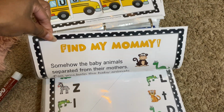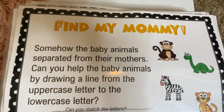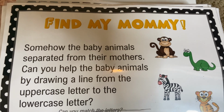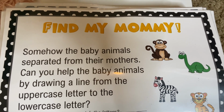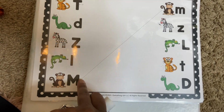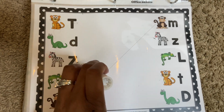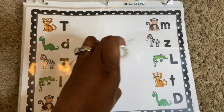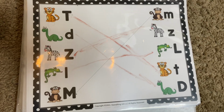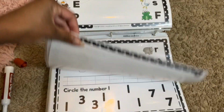In addition to that game, you also have Find My Mommy. Somehow the baby animals separated from their mothers. Can you help the baby animals by drawing a line from the uppercase letter to the lowercase letter? With this game, you see there's an example from the capital M to the lowercase M. They'll draw a line from the capital Z to the lowercase Z. Oh, I need a better marker. And then children will continue to do that throughout all of the pages.